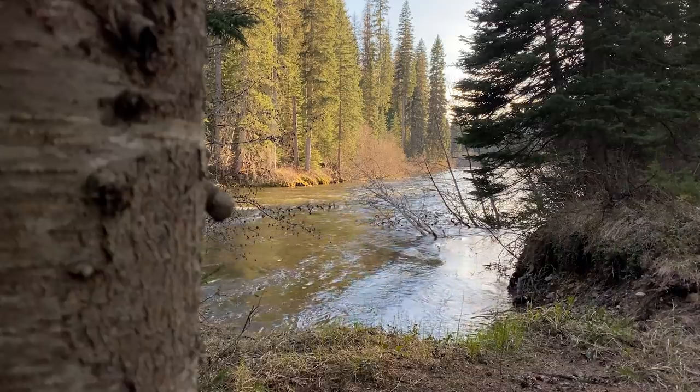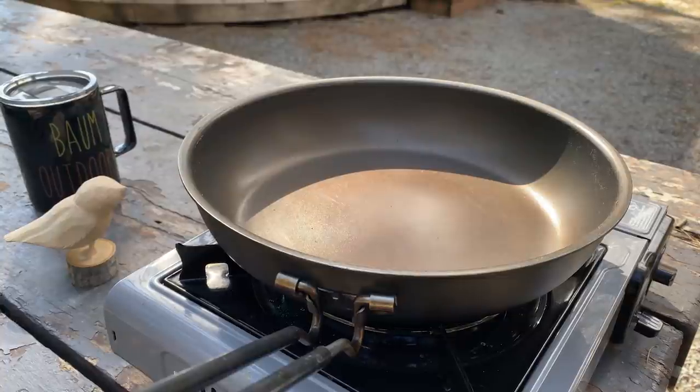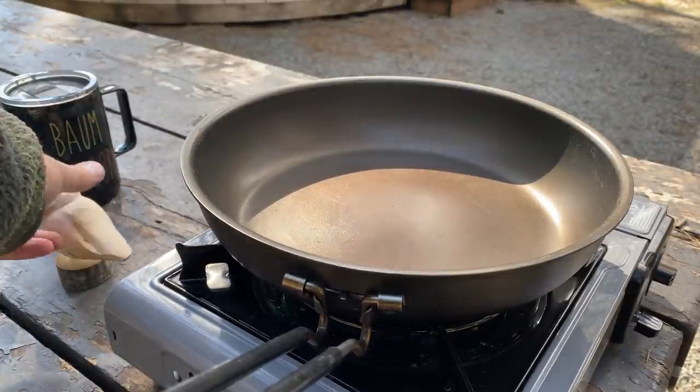All right, I need to get something in my belly. And then we got to start thinking about packing up and get out of here. Checkout's at noon, and it's already 10 o'clock, so got to hurry up. I've got a 3-hour drive ahead of me. You might want to look away from this.